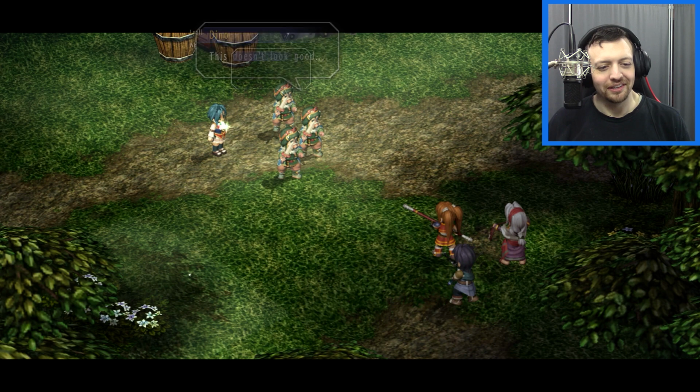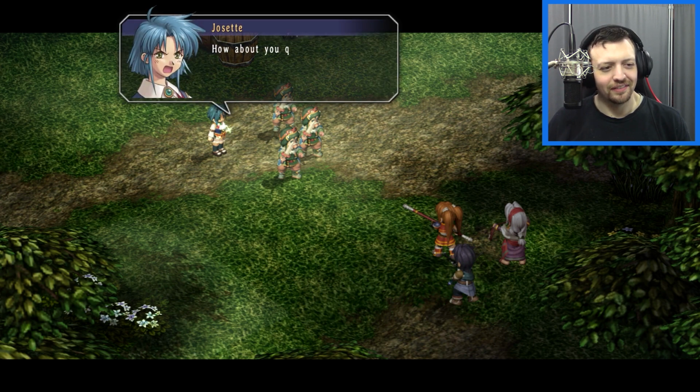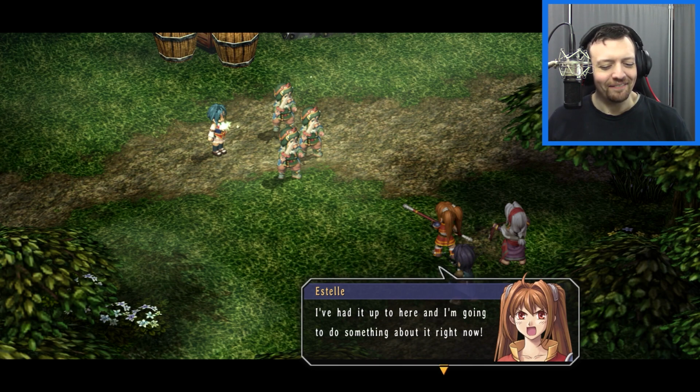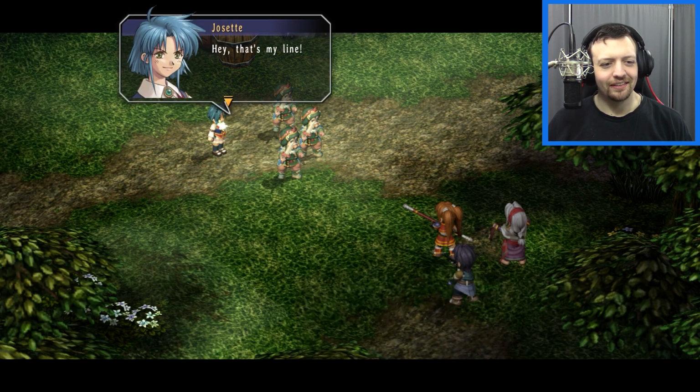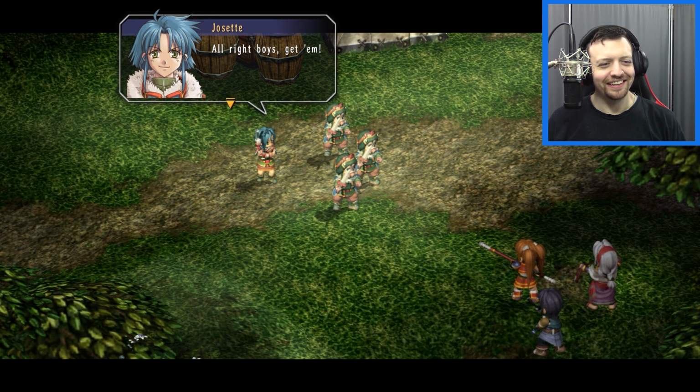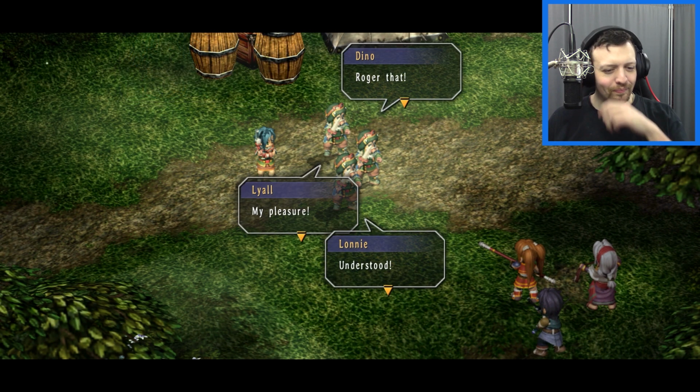That doesn't look good. What are we gonna do, Gisette? How about you quit quaking in your boots for starters? These bracers are nothing more than a ragtag group of kids. I think it's time we showed them the real strength of the Capo family. Who are you calling us kids? You brat! I've heard it up to here. I'm gonna do something about it right now. Hey, that's my line. She has a gun? All right, boys, get him. My pleasure.